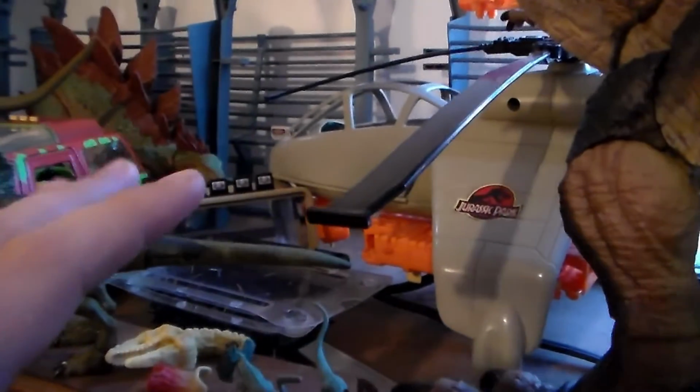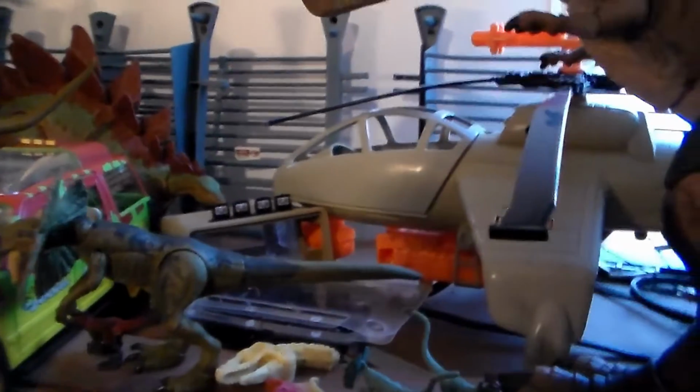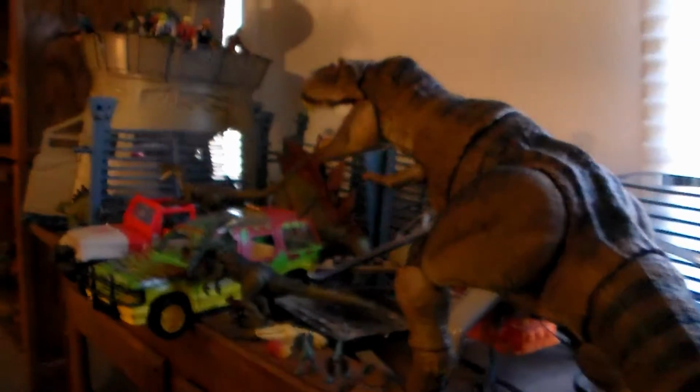Also, the Capture Copter, I did one review on this. This will be in the top right-hand corner of this video if you want to check out that toy review. That Capture Copter is complete. But I think the only thing I'm missing is a couple of nets and another launcher for the Command Compound Center. Other than that, I pretty much have everything. Oh, besides the eggs as well. I need the incubation eggs.